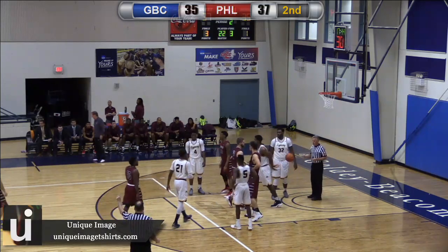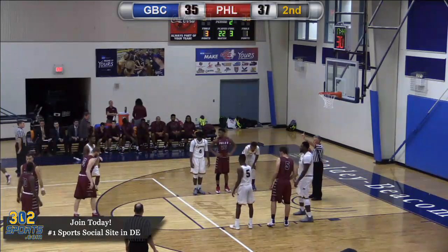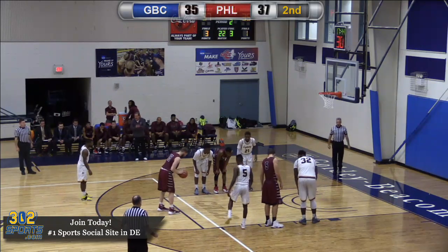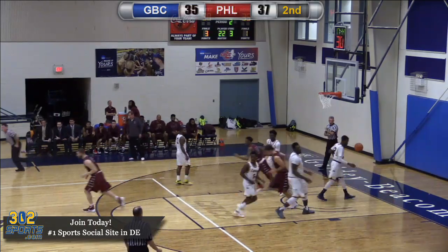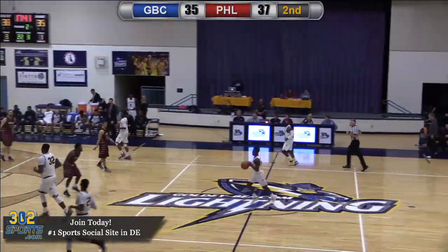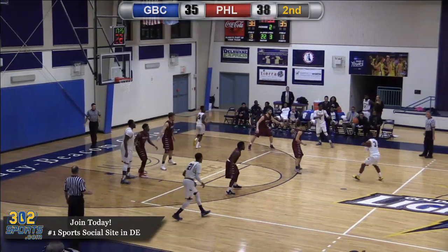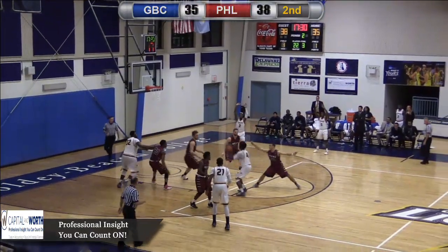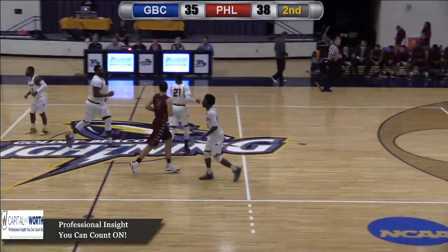No good. So 37-35. Just a 2-point lead for Philly U. Kilpatrick's second shot is good. So it's a 38-35 3-point lead for Philly U over top of Goldey Beacom. Ridgeway Higgs with the ball. Paris ended the half good there. Let's see what he brings here in the second half. Short jumper is good from the foul line by Shaquem Wilson, making it 38-37.